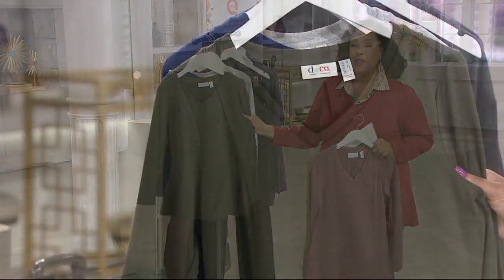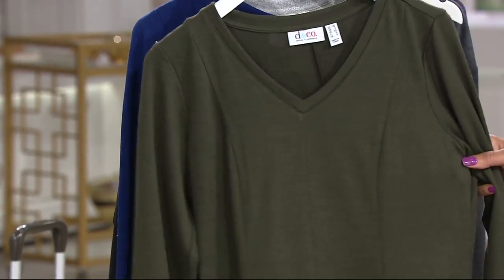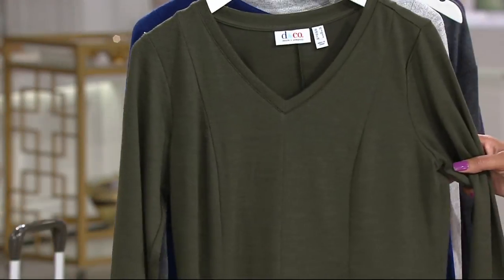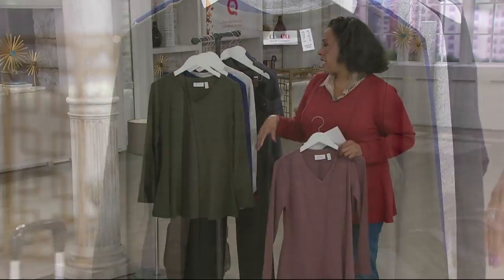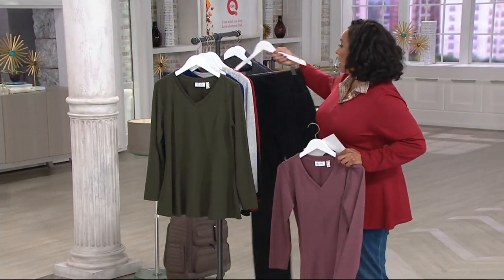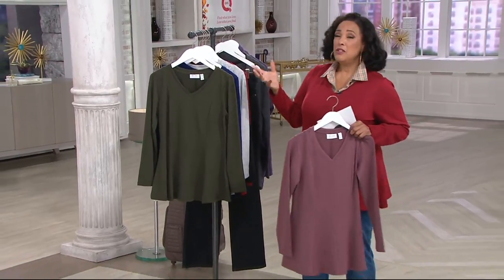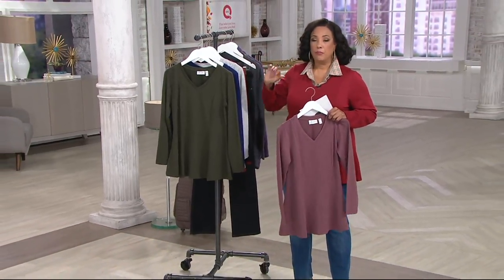Here it is in the olive. And the true olive, Amanda's wearing it with the leggings from Spanx that we just presented moments ago, and those green camo leggings look terrific with this. Now, yes, you can wear Denim & Company with Denim & Company, but you can wear Denim & Company with Women with Control. That's what I'm doing. I have on the Women with Control, the brand new jeans that are coming up. So mix and match the brands.